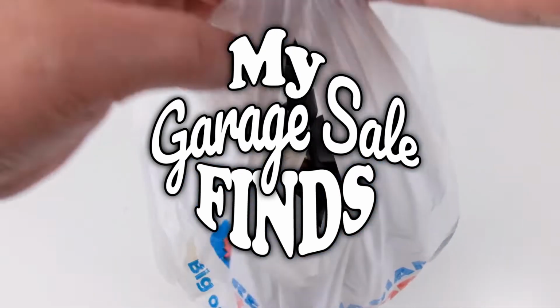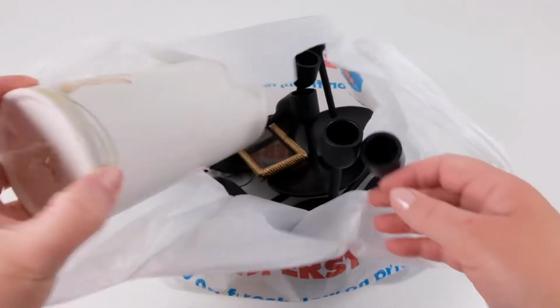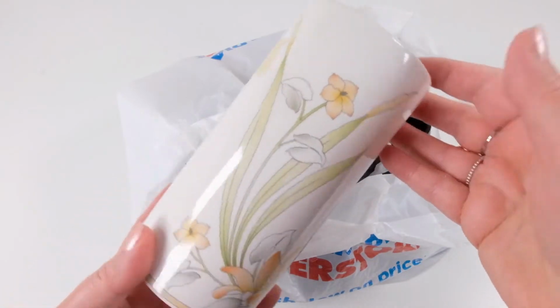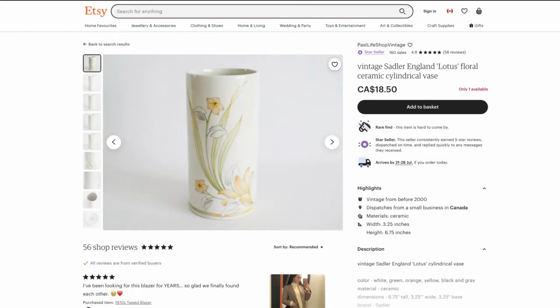Okay, so I didn't have very much luck on the other garage sales, but I did get a few items. So let's check out what I got. I got this cute Lotus vase from Sadler, England. I need to look that up. Oh, someone's selling it on Etsy for $18. So I got a great deal.